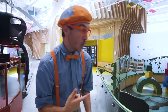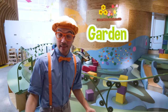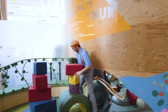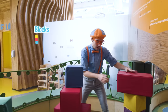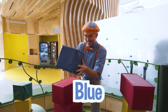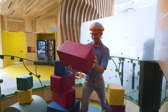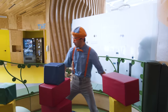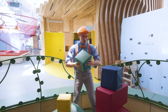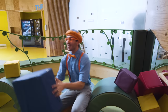Whoa, look at it. You know what it is? It looks like a garden that's really fun to play in. Let's go inside. Look, there are so many different blocks and colors. Yeah, we have a blue cube and a red rectangle. Ooh. And we have a green cube. Whoa. And they're so squishy and soft. Whoa! They're so fun to play with.